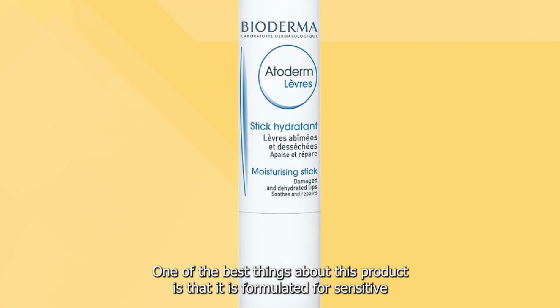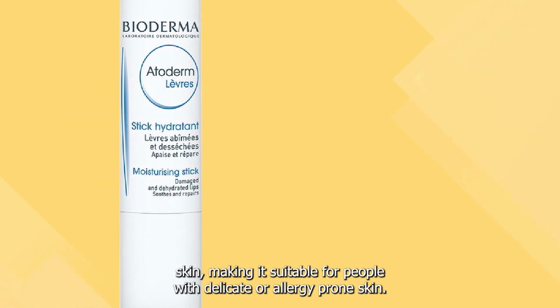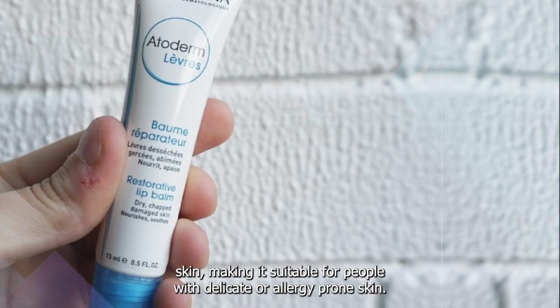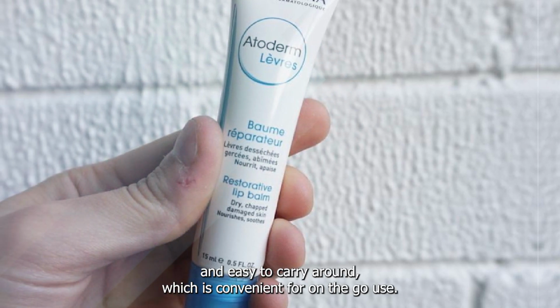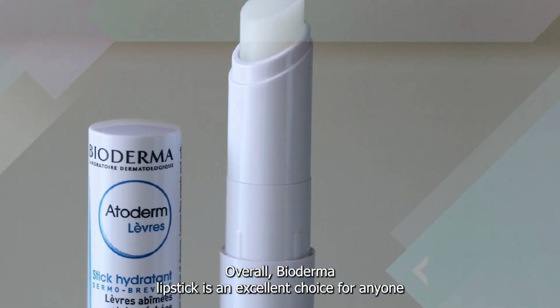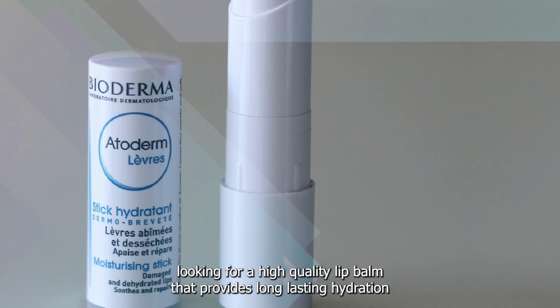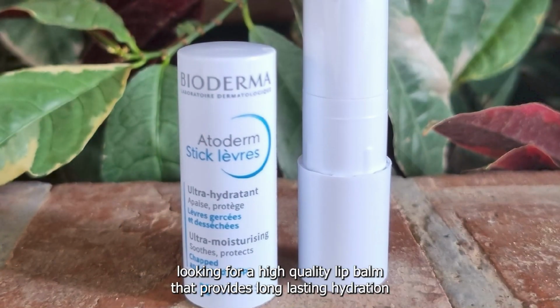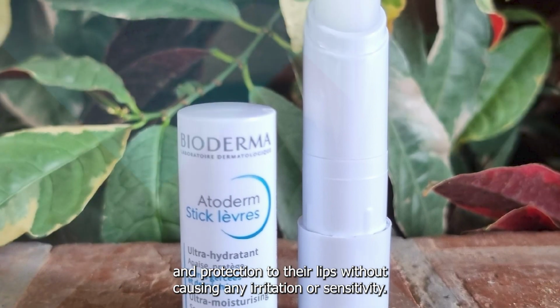One of the best things about this product is that it is formulated for sensitive skin, making it suitable for people with delicate or allergy-prone skin. The stick is also compact and easy to carry around, which is convenient for on-the-go use. Overall, Bioderma Lipstick is an excellent choice for anyone looking for a high-quality lip balm that provides long-lasting hydration and protection to their lips without causing any irritation or sensitivity.